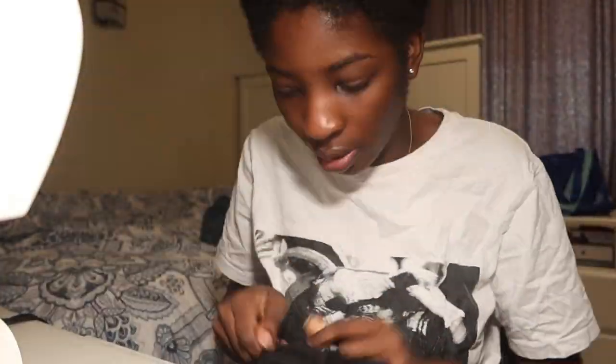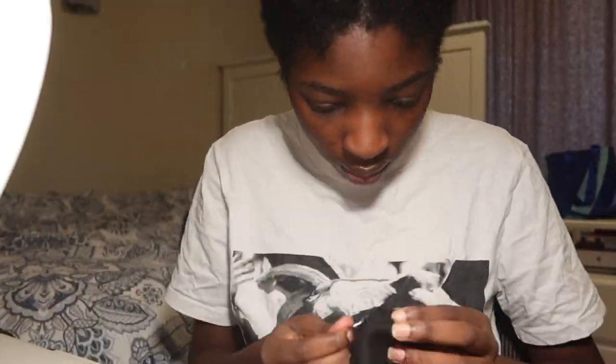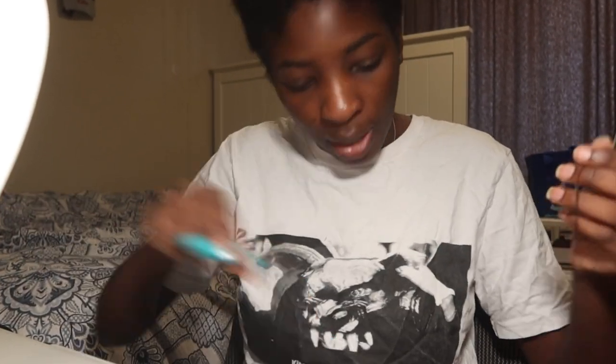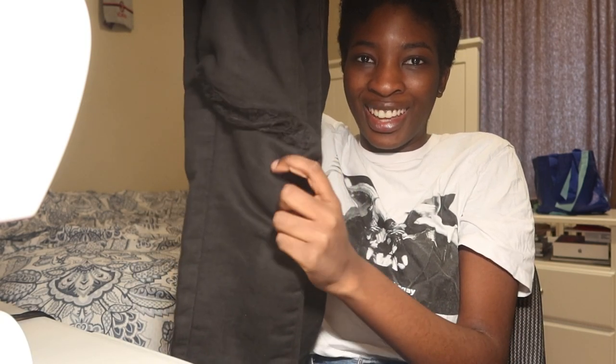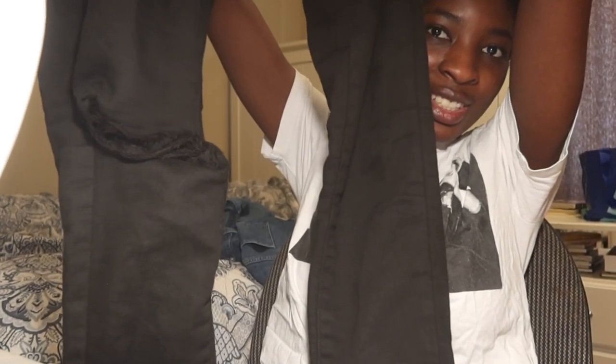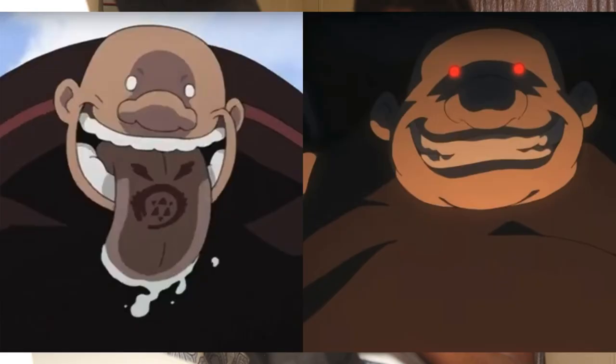Well. Okay, busy. Hand cramps. It really does feel crooked. Look at the pant. This is the other leg. The other leg looks fine. She looks great. This doesn't look good. It looks like one of the monsters in Fullmetal Alchemist.